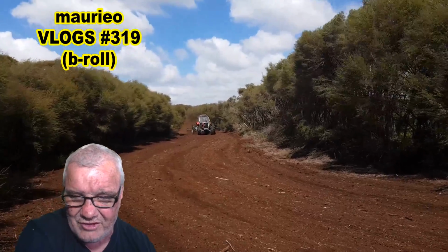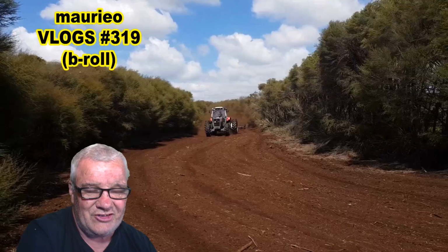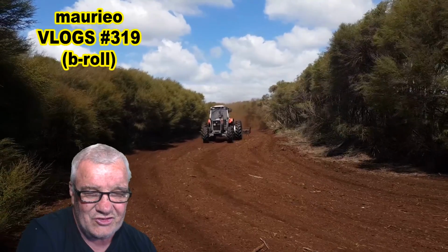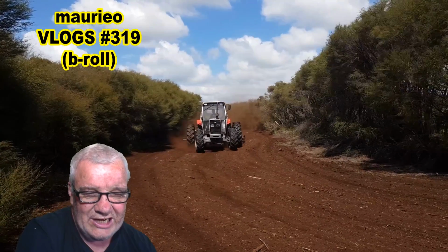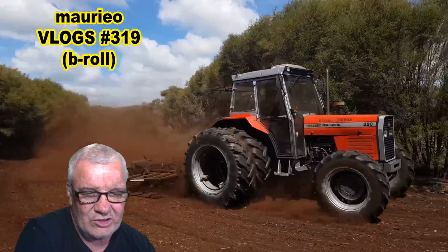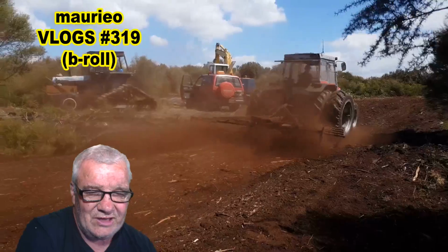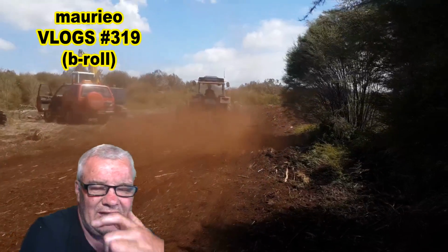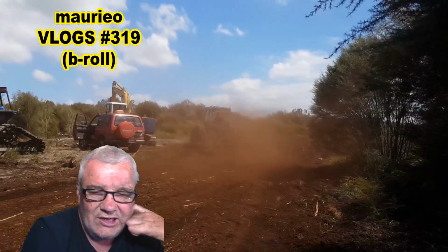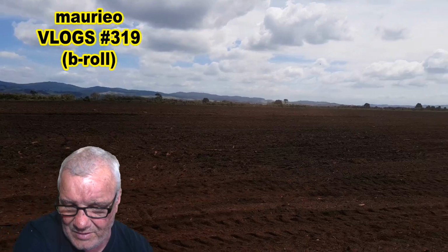So that brings us to let's just see a bit of action going on here. This is one of the big tractors coming through. This is an old area here, and over to the left there, they're starting to crush down the vegetation and get it ready so they can harvest the peat.